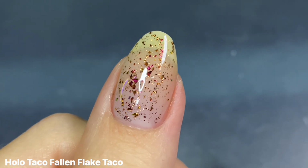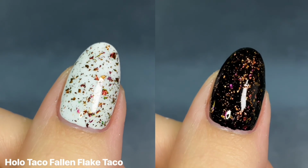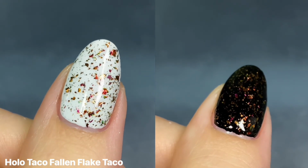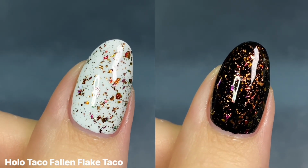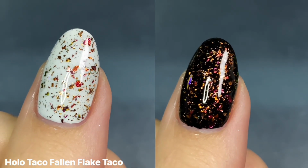It primarily has a copper and magenta color to it head on that is just so warm and perfect for fall, but it also shifts to a cool yellow and green in extreme angles. It's literally like crushed leaves in a bottle.